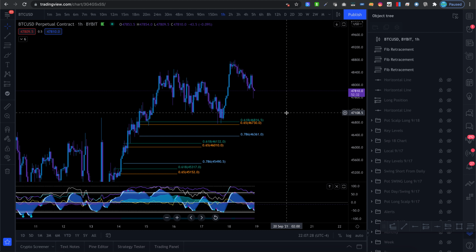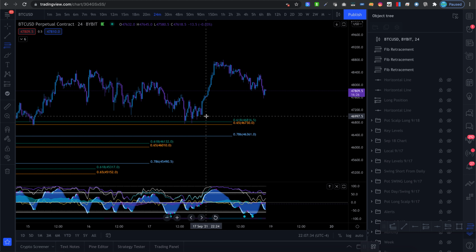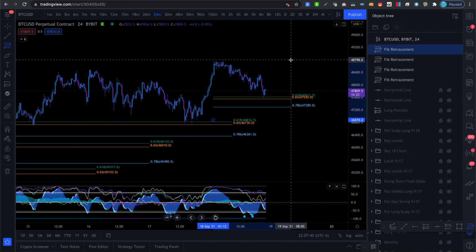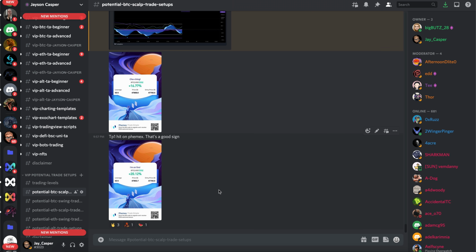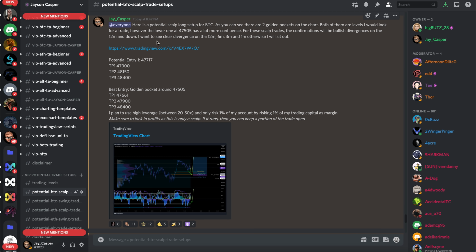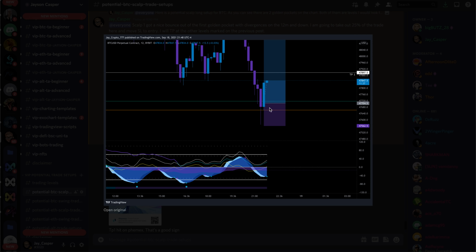In fact, if we go down to a lower time frame, to the 24-minute, and take a look at what happened if we go from that swing low to this swing high right here, we can see that we recently got a bounce out of this golden pocket. Believe it or not, I even took that scalp just now. This was the scalp trade setup that I posted about 2 hours ago, and we bounced right out of that golden pocket.